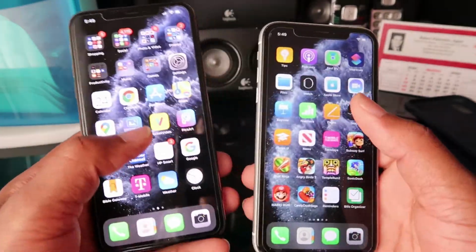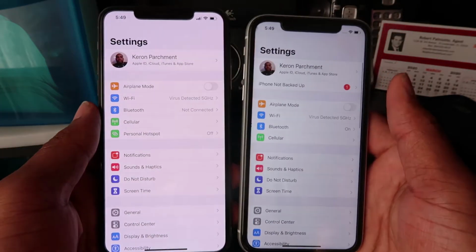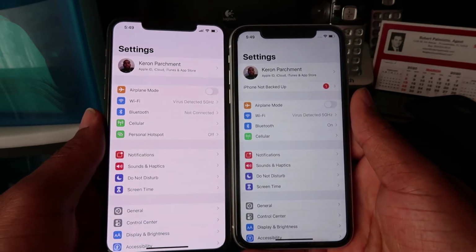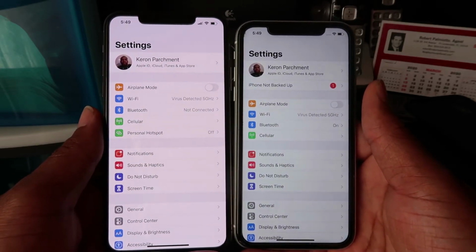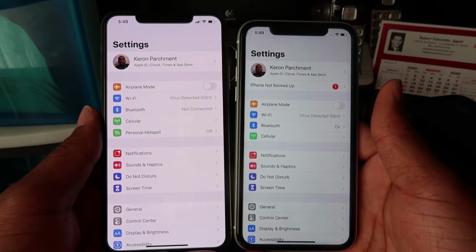All right, so let me go back to the settings screen here on both. Let you see the color of the backgrounds again, and you can tell the difference in the white. The Pro Max definitely looks way sharper text and better colors.